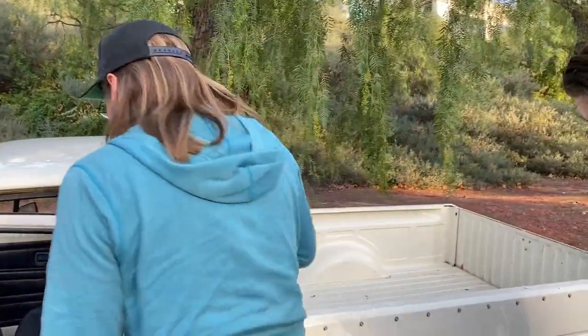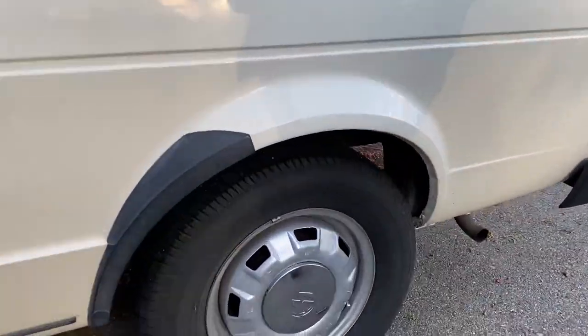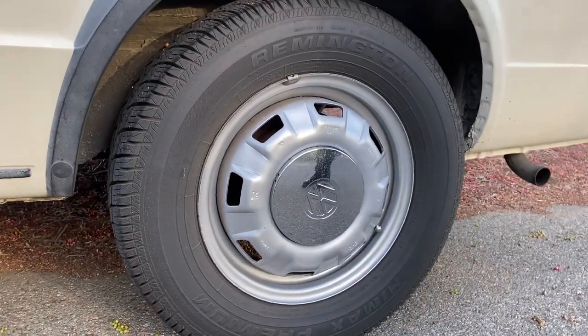I really love these wheels. Oh, they're so cute. This car is so cute. It's such a cute little truck.